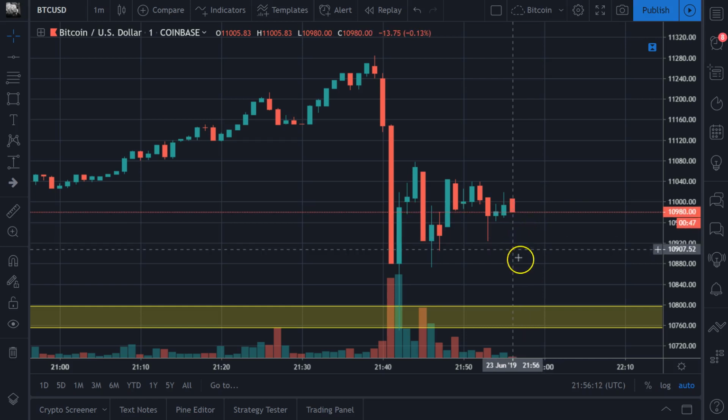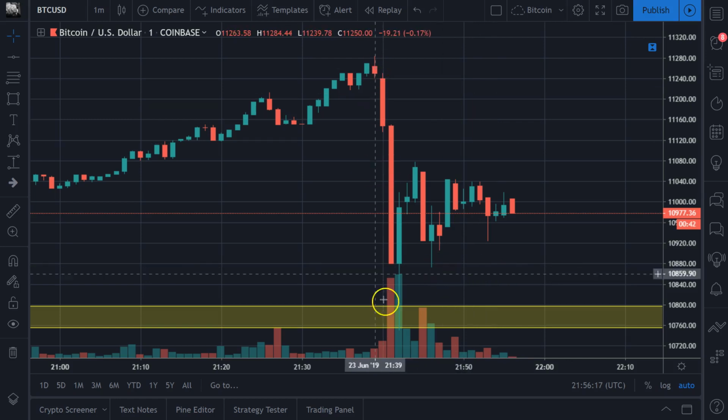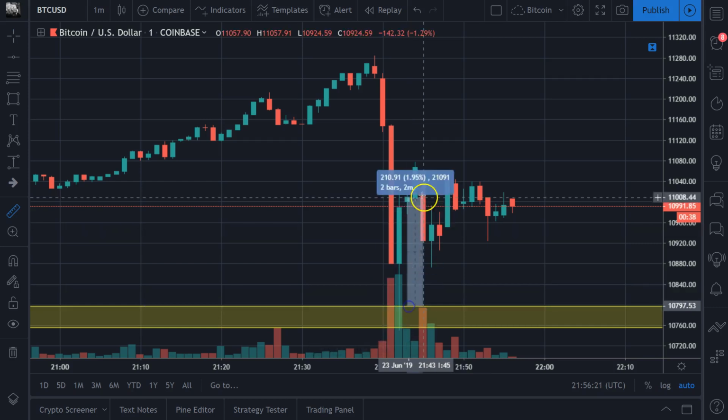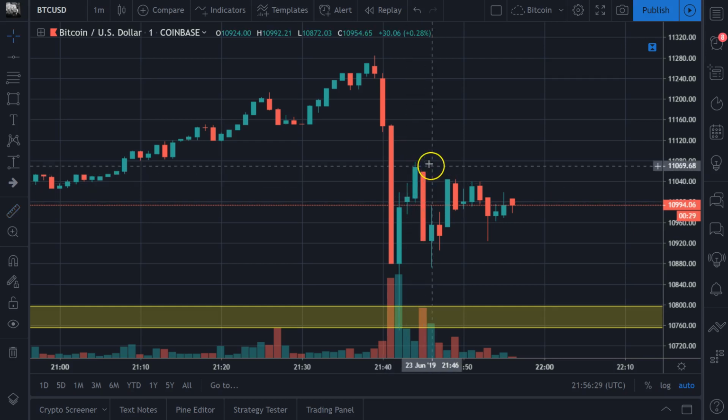I don't think that there's enough reason there to hold it. That doesn't mean it's going to go down. But typically, if I'm playing a bounce like that, I just try to get a quick flip, right? So if it bounced 2% in 2 minutes, almost 2.5%, I would probably jump out right at that level, because 2% in 2 minutes is a lot of money.